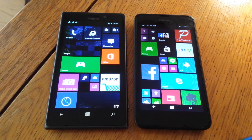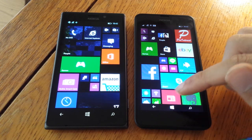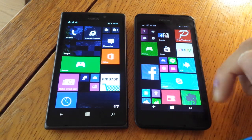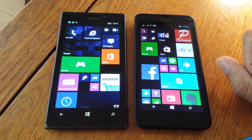Apart from the camera and the lack of 4G and NFC, which the Lumia 925 does have, the 630 does have its own distinct advantages, such as a better battery life, which is removable. It also has the ability to expand the storage to a higher capacity, which is nice. Also, the on-screen buttons change as well, which if you don't like physical buttons, you can get used to, because that's the way Microsoft and Nokia are going, I think. But yeah, two excellent devices, I guess, for two different types of consumer.